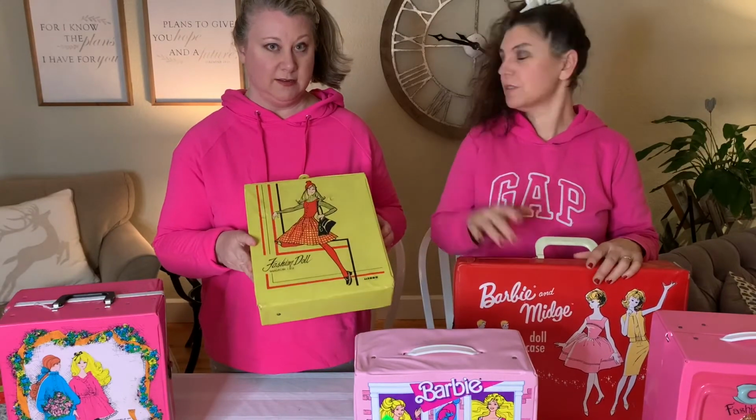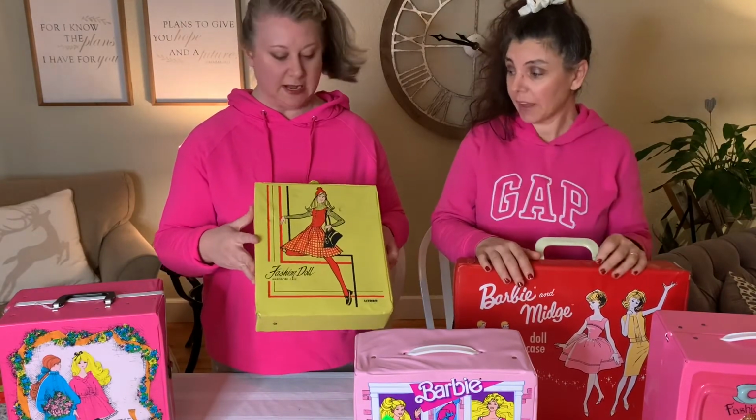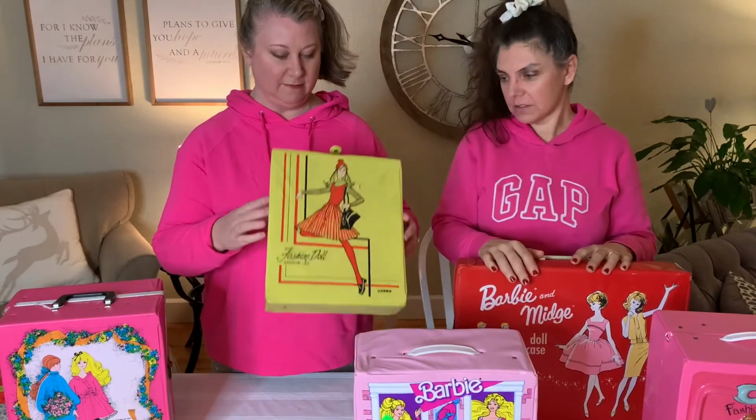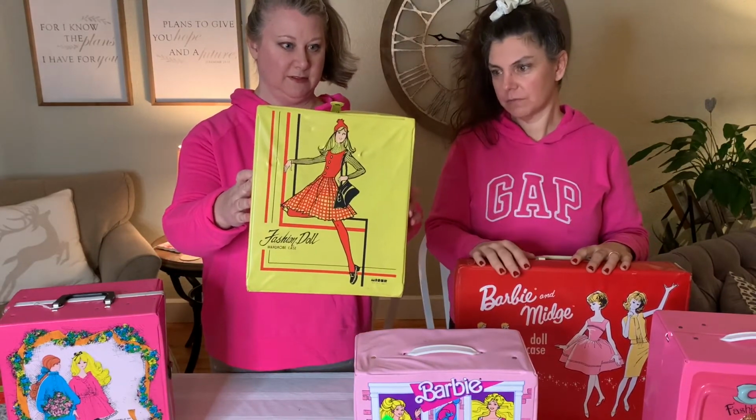Wouldn't that be cool in a display? I mean, 60 years old, right? Like up on a shelf. I'm so into the graphics. The graphic alone is pretty cool.